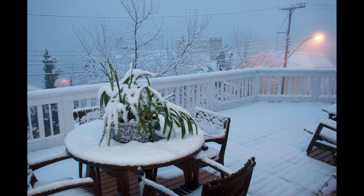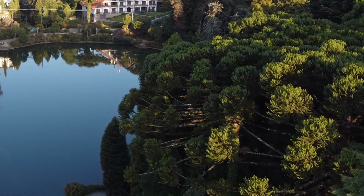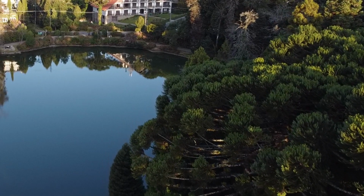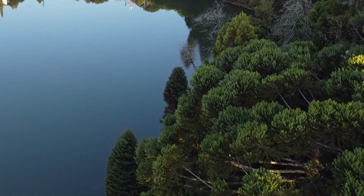I regret that the last time we had snow in this city, I didn't take any pictures of my house, so I could show you or show to the friends, but it's very rare, like once every decade. But it snows like in Europe. It's really cool.